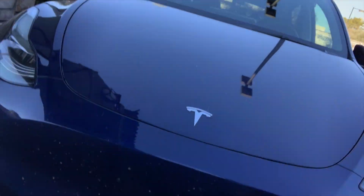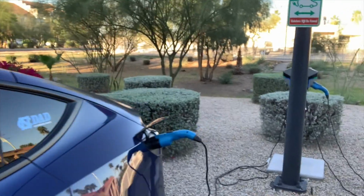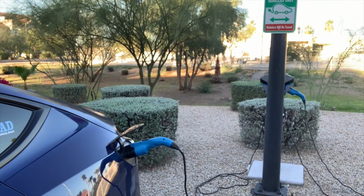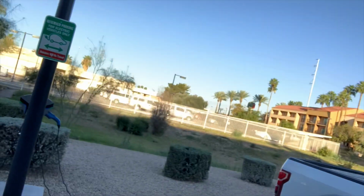Let's check out the bug damage. It looks pretty bad, also on the windshield. And check this out. J1772 plug, 3 kilowatt rate. So we're not even going to leave with 90% state of charge. This is what I mean.